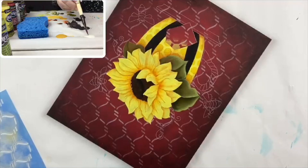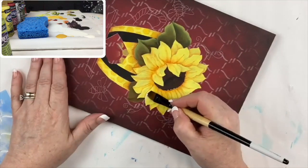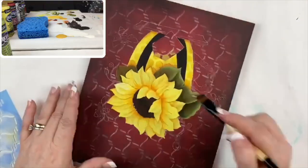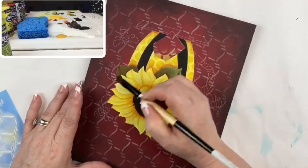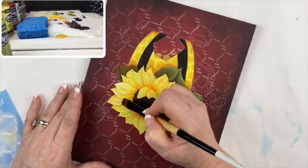So I'm going to float a little bit of warm white onto the tips of these petals, like the highlight parts of these petals. So a little bit of warm white here and here. And again, neatness doesn't really count. I'm just going to put a few little highlights on these petals, like so.